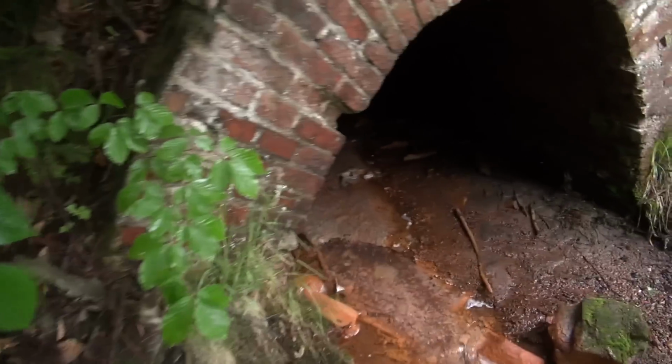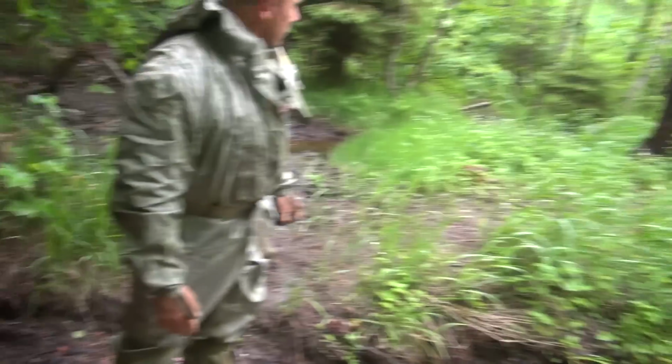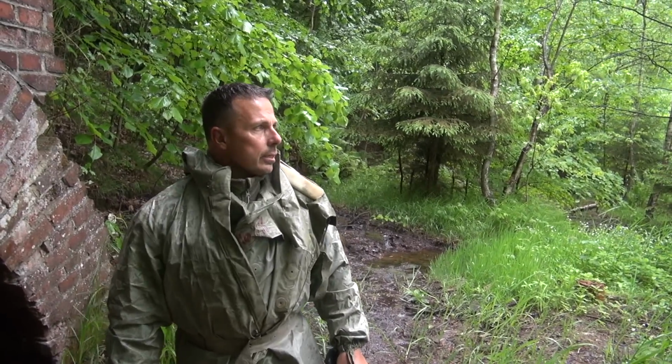Whoa, you can see how many minerals are in the water because of the material the water is seeping through. Yeah, this is not as neat and clean as we usually see. Okay. All right, brother.